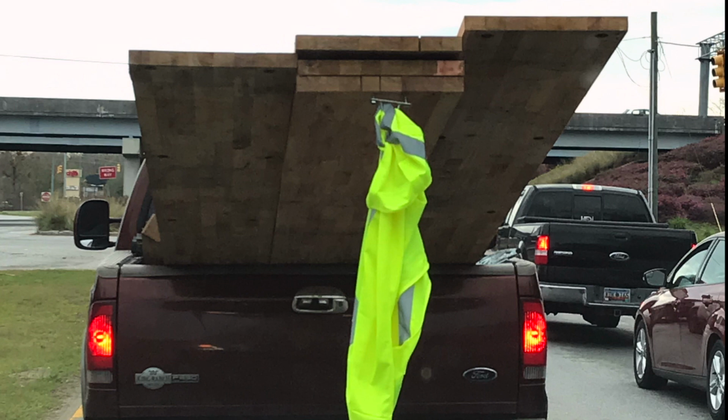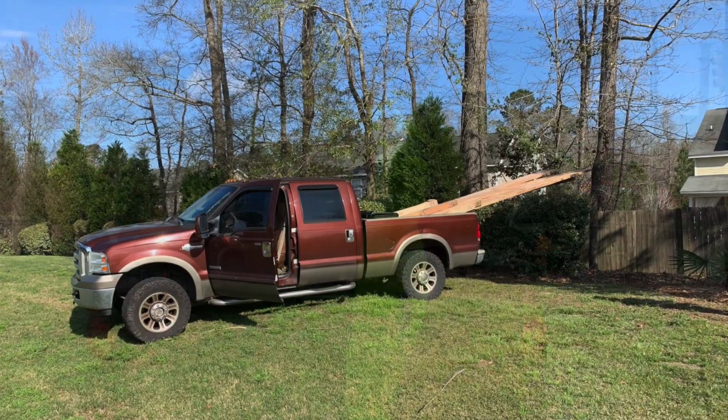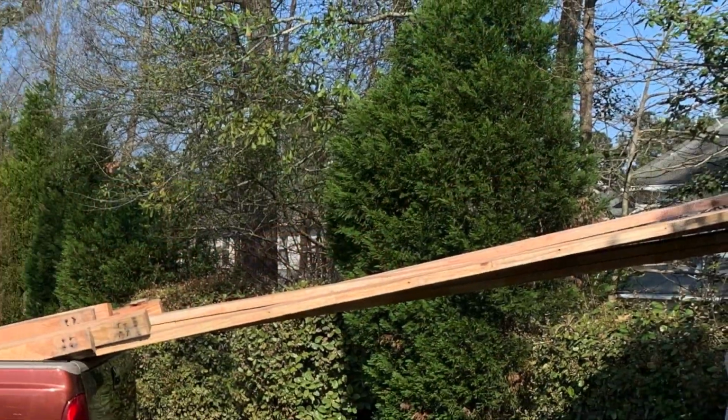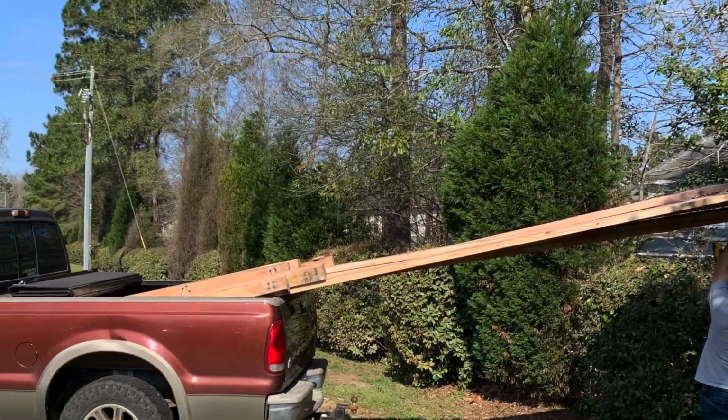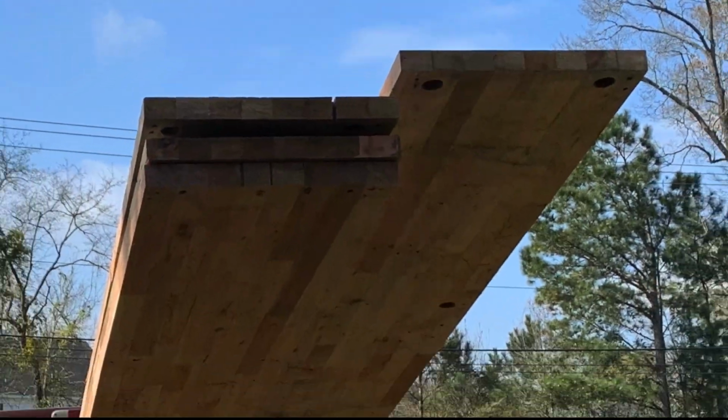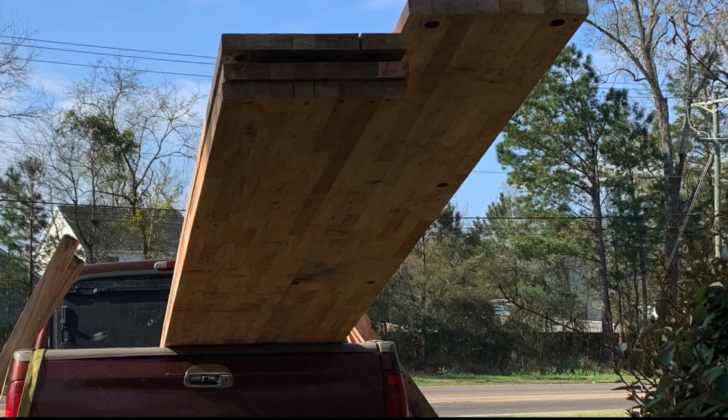You can see here, we use this flight line jacket as a safety flag hanging off of the back of my truck. I added a couple pictures here just to illustrate how ridiculous this was. I've strapped these down with some big 12,000-pound straps, so they weren't going anywhere. It was just hanging over far. We crept home, and he followed me in his vehicle.